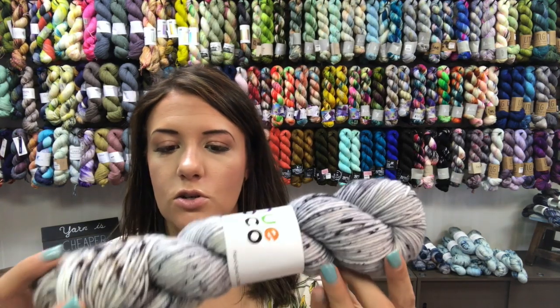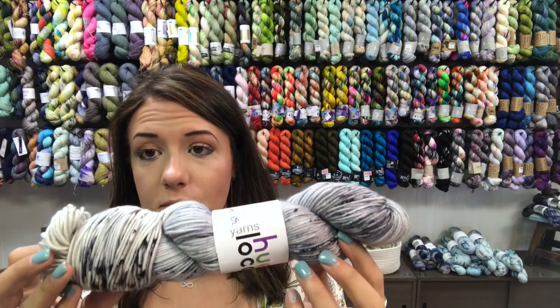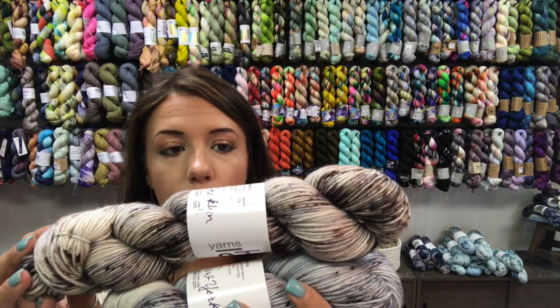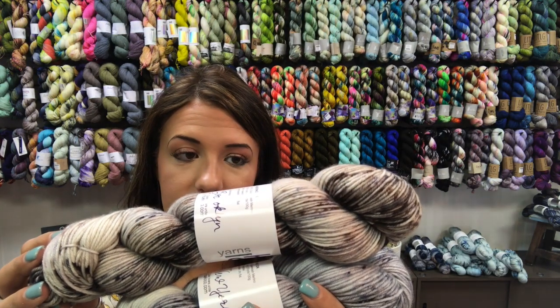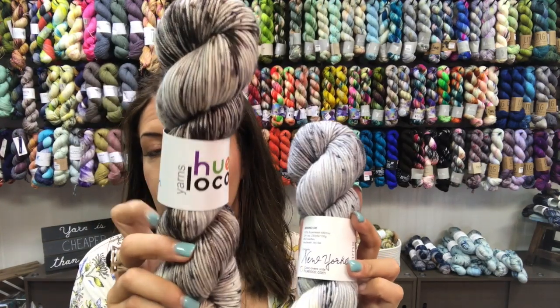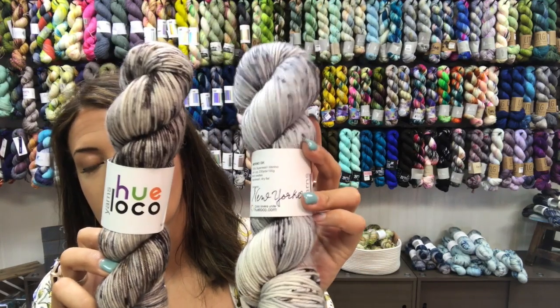So this is New York. This is gray with a little bit of black speckling and brown speckling. This is Brooklyn. Brooklyn is more brown with gray, a little bit of black and gray speckling and dark brown speckling. This is gray, so very much a gray neutral. This is more of a brown gray neutral. But this is Brooklyn. This is New Yorker.